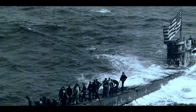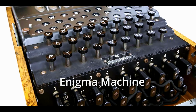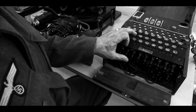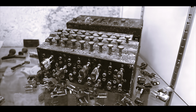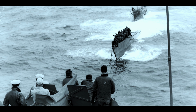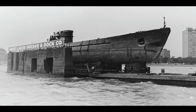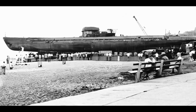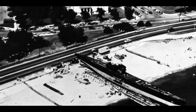Upon entering the boat, the U.S. Navy discovered a German coding device, the Enigma machine. This top-secret device was used to send encrypted messages to the German military. Finding this enabled the Allies to crack the German code. The sub was towed across the Atlantic, and after the war, it was towed to Chicago. It arrived at a beach near the museum and was moved across Lakeshore Drive.